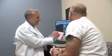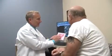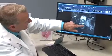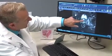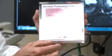Michael chose radiation, plus a new technology called SpaceOAR Hydrogel, which is injected into the tissue between the prostate and the rectum. You inject these two liquids in there, and when they mix, they expand and form a gel foam between the rectum and the prostate, which increases the distance from the radiation to the rectum. You're increasing the distance from these organs, and so there's much less radiation exposure to the organ.